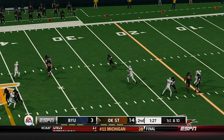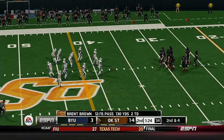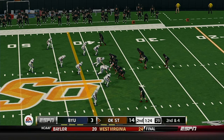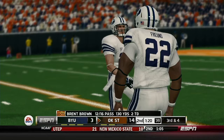Zips it to the back, and he's taken down right around the 38-yard line. I like that they're completing these underneath routes because pretty soon the defense is going to start to cheat up. That's when the quarterback will have his chance to go over the top for the big play. Just throws this one away.